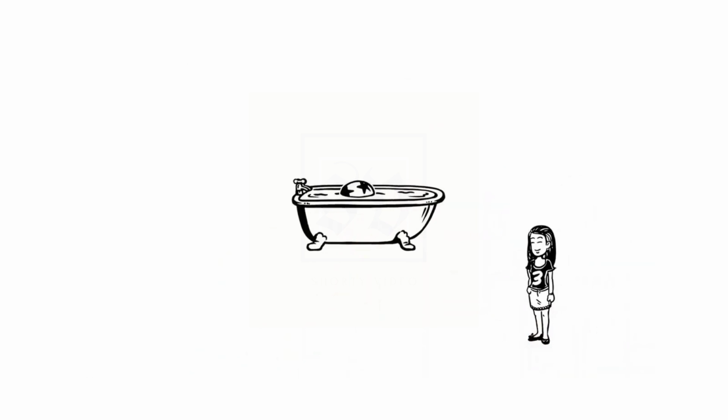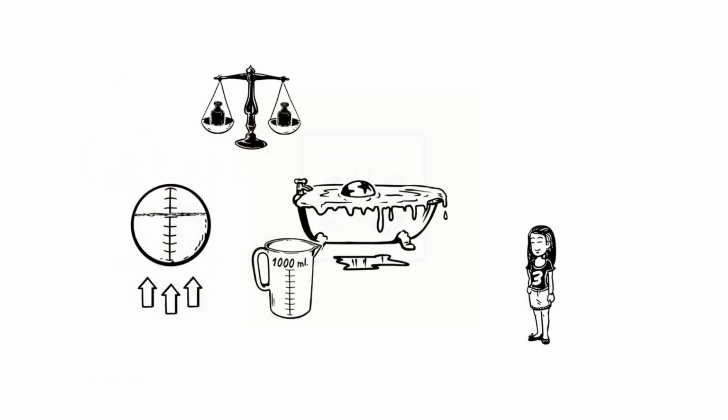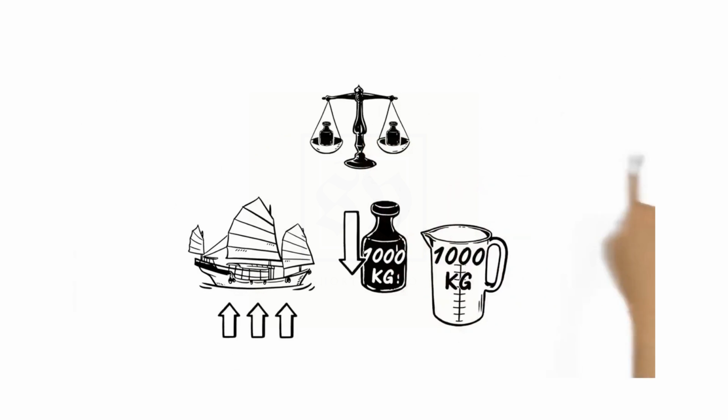In addition, the weight of the ball can cause some water to spill over the sides of the bath. The amount of water spilled is called the ball's displacement. So, the upthrust affecting the ball is equal to the weight of the water it displaces. So, if a boat weighs 1,000 kilograms, it will sink until it displaces 1,000 kilograms of water, or until its weight and upthrust are balanced.